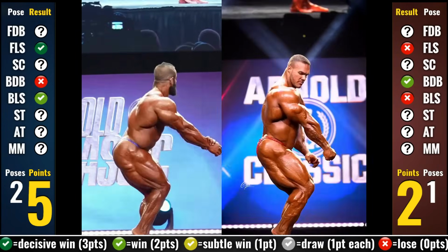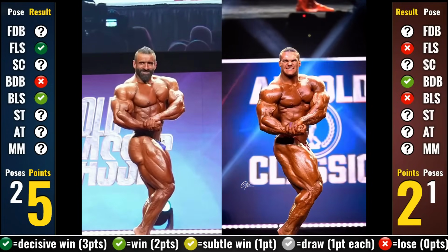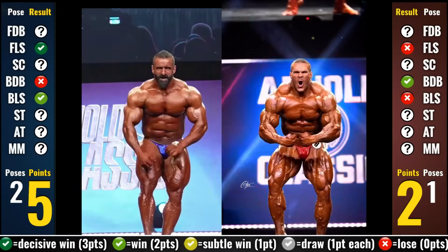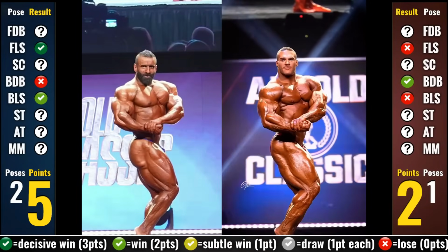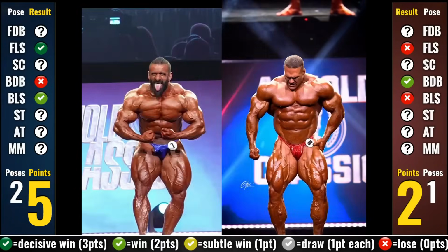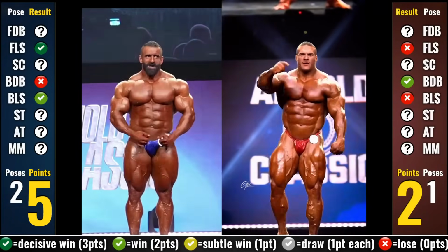So these were 3 easier poses. Before we get to the 3 poses that could go either way between these two, there are also the side chest and the most muscular. These 2 poses are difficult to judge between these two because one is clearly winning the chest and the other one is clearly winning the guns, the arms and shoulders. These being the crucial focal points of both poses.